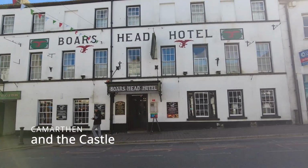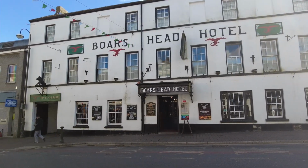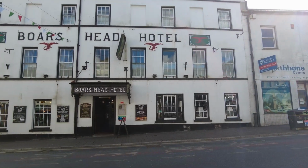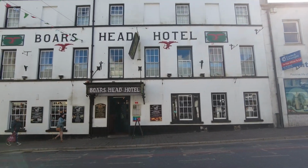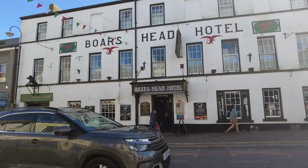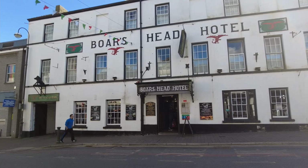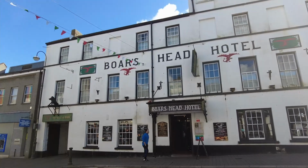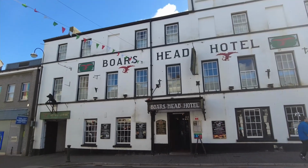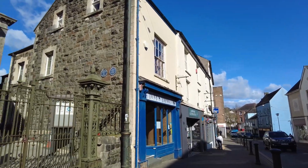This is my last stop for the day. I started this morning at Prestatyn in North Wales, and now I'm down in South Wales, in Carmarthen, and right opposite me is the Boar's Head Hotel with the Welsh Dragon up on the wall there.